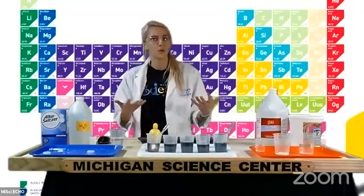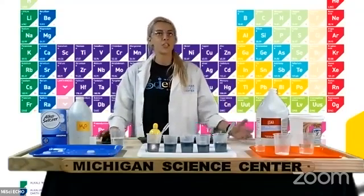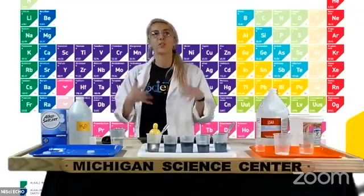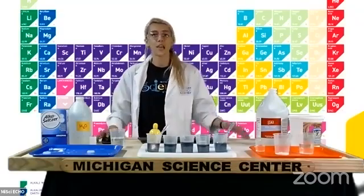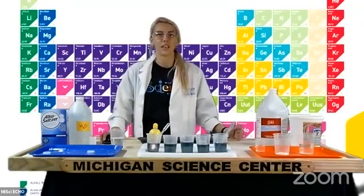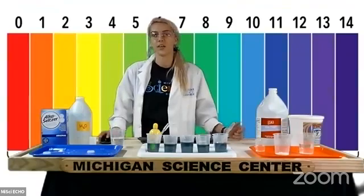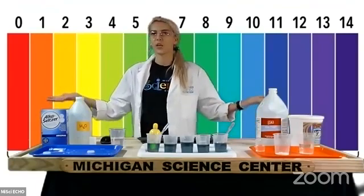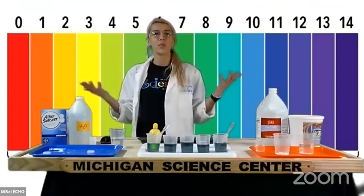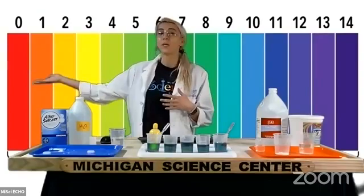Now, we might be familiar with pH, but we might not necessarily understand what it means. pH is basically measuring the amount of hydrogen in a given solution. If a solution has a lot of hydrogen in it, that means it is very acidic. If it has a high concentration of hydrogen, we call those things acidic. So if we remember our pH scale, which we talked about during our colorful chemistry episode, we can remember that our acids turned red on our pH scale.